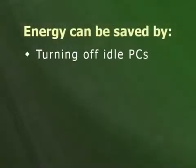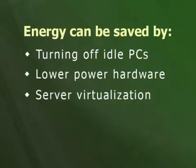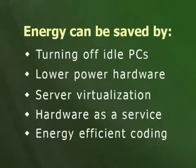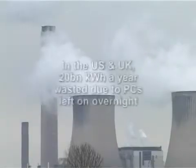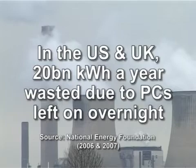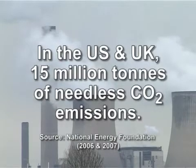The electricity used by computers can be reduced by turning off idle PCs, using lower power hardware, server virtualization, hardware as a service, and energy efficient coding. Research suggests that in the US and UK, over 20 billion kilowatts of electricity is wasted each year due to business PCs being left on overnight. This also results in over 15 million tonnes of needless CO2 emissions.